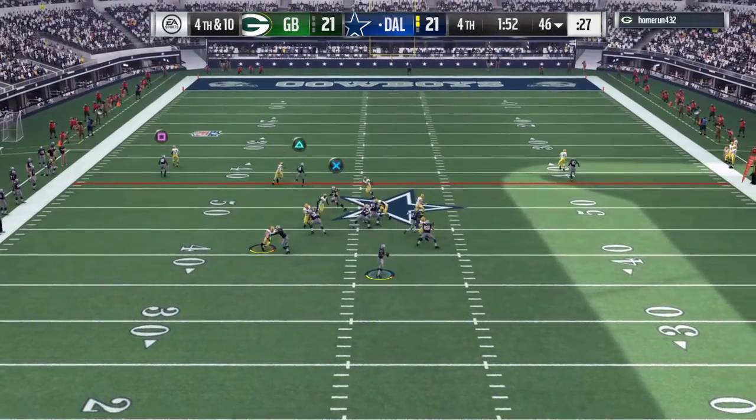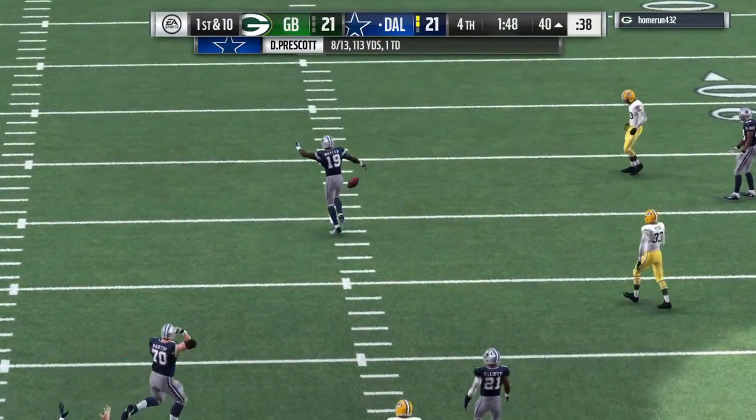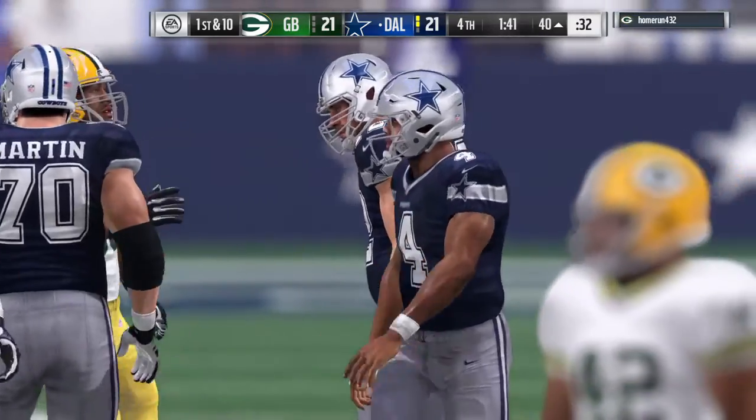The Cowboys will go. Prescott. And this time he's got the hook up. It's complete. 13 yards on the pickup, and they're able to move the chains as they convert on 4th and long.